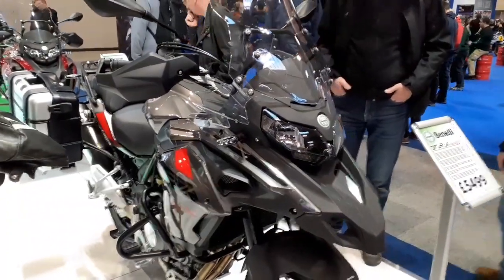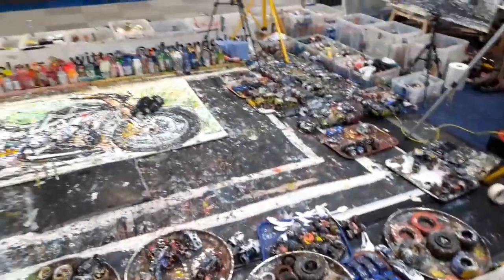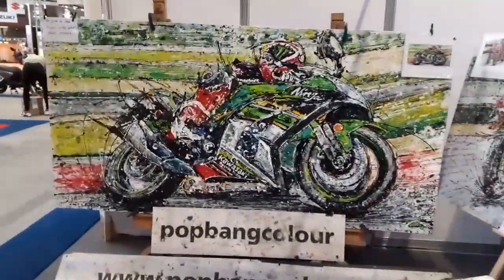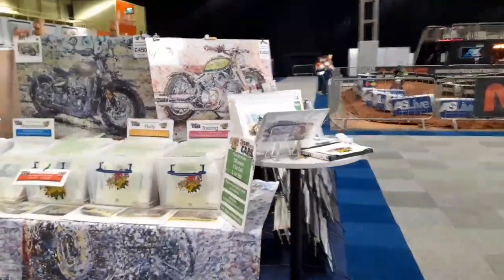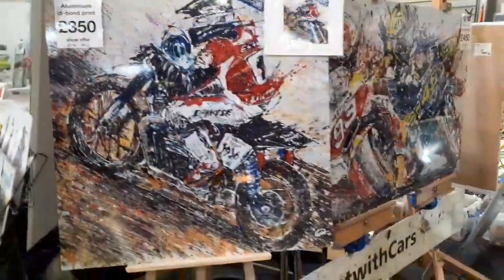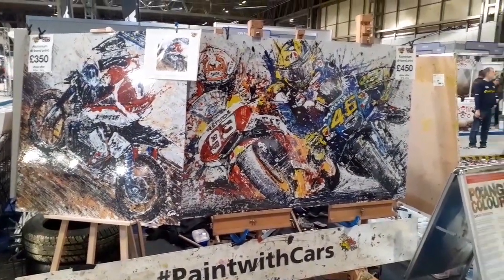Interesting. Just been talking to a guy here who does this artwork. Look at the equipment he uses to create it, and how good it is. Look at that. Amazing. Does commissions, or he's got prints. Wowzers. I thought about it. Amazing stuff. Does them in like a day or two. He's got a stand here at the show, and he'll do, I think, six or seven new prints over the course of the week.